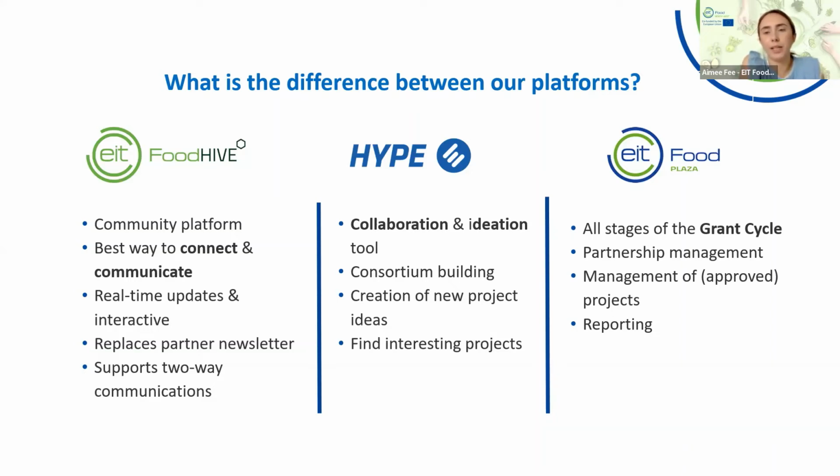And EIT Food Plaza is our more partnership-based platform. All stages of the grant cycle are here. We have partnership management and the management of approved projects, as well as reporting. Yeah, and that's all the platforms.